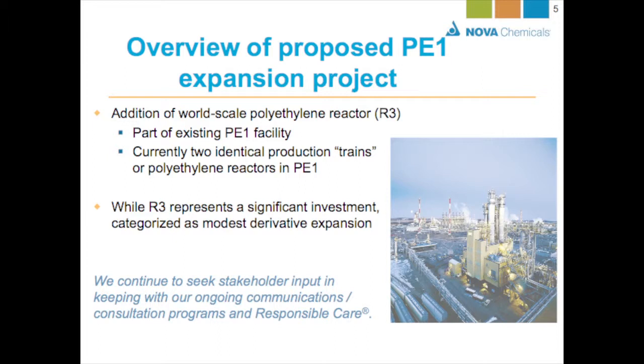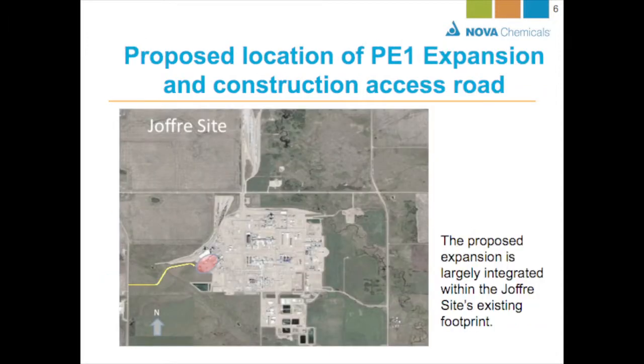And the reason for the expansion is we've acquired some additional contracts for getting ethane into the site, and we're able to make more ethylene, which in turn will allow us to make more polyethylene in the future. We do continue to seek stakeholder input in keeping with our ongoing communications, consultation programs, and responsible care. So if you have any comments that you would like to bring forward to me later, I'm happy to hear them.